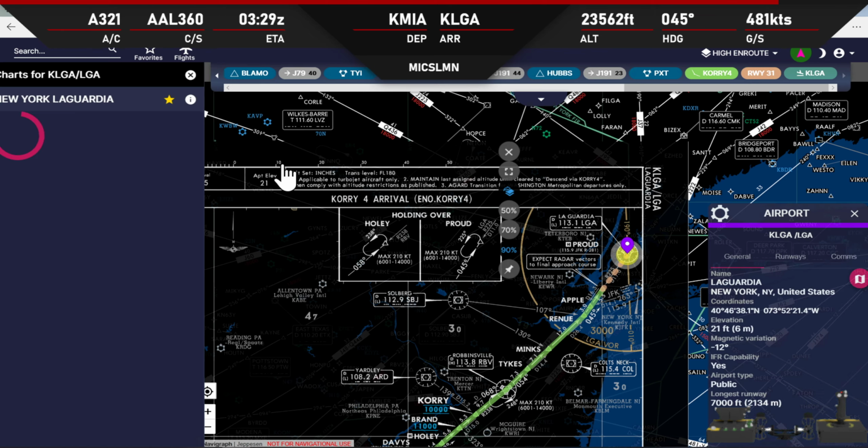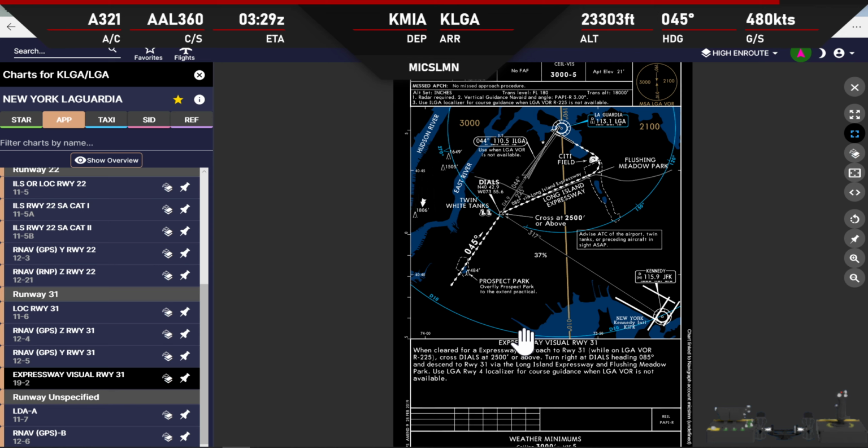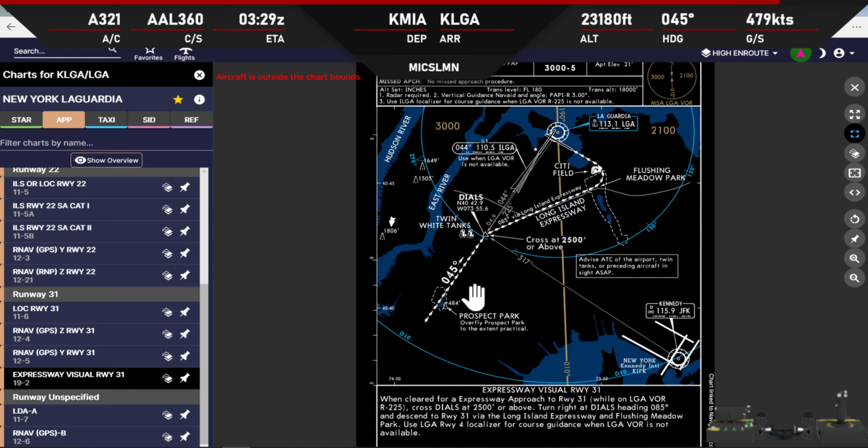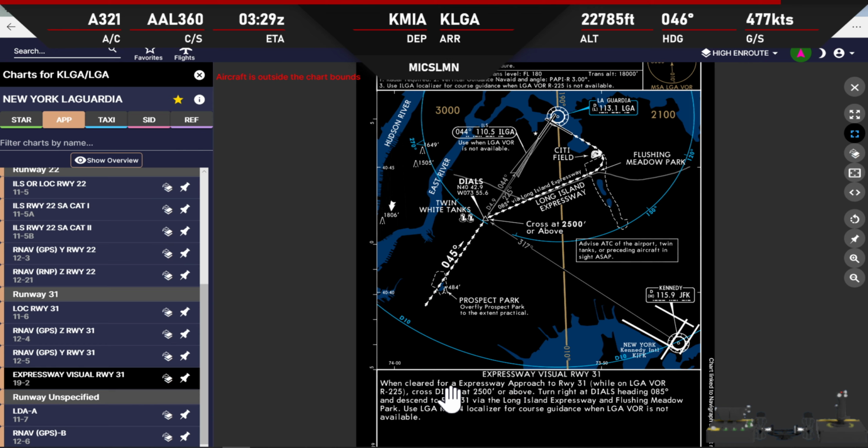Let's just see if we can visualize that. Expressway Visual chart. So after PROUD, we'll intercept DIALS above 2,500 feet. So when cleared the Expressway Visual approach to Runway 31 while on the LaGuardia VOR, cross DIALS at or above 2,500, turn right on DIALS at a heading of 085 degrees and descend to Runway 31 via the Long Island Expressway and Flushing Meadows Park. Those of you that are not familiar with the New York area, those are the expressways just south of the airport that run east and west on the island.